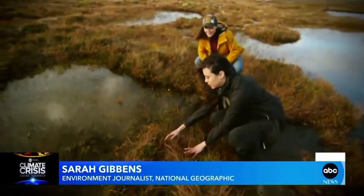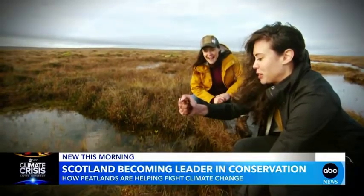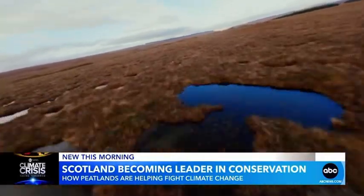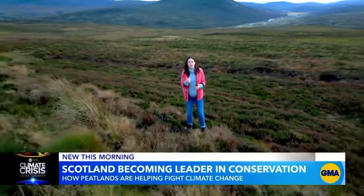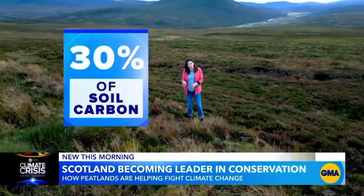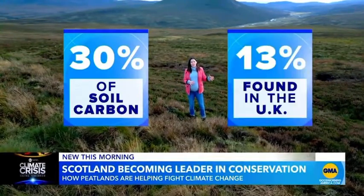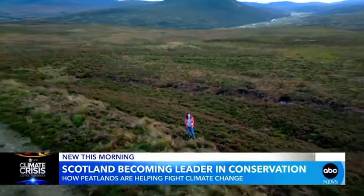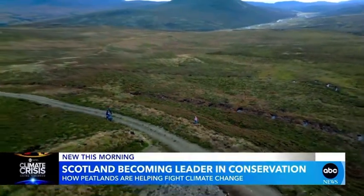Now, sphagnum moss holds 20 times its weight in water, so you can see when you squeeze it, so much water comes out. And when peatlands are healthy, they're an environmental superstar. Peat is one of the greatest carbon stores in the world. It makes up just 3% of the Earth's surface, but stores 30% of its soil carbon. 13% of peat bogs are found in the UK, the vast majority of them found right here in Scotland, meaning this land right here could play a massive role in trapping carbon worldwide.